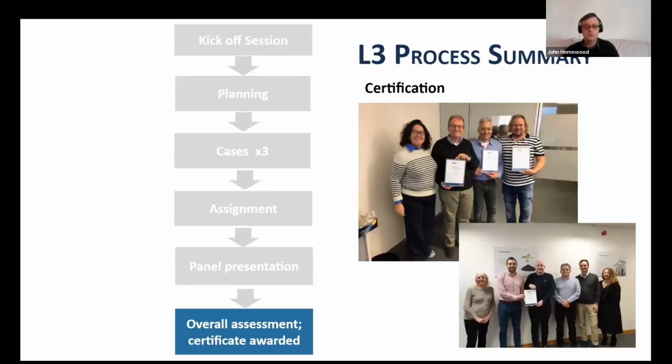And once that's done, you're awarded with a certificate. This picture here is a group within one organisation. It can be quite a powerful process. If there's at least a couple of you within the same organisation who want to go through this process, you add another dimension of reflection and self-learning when you've got somebody else going through the same process, because you can talk to each other and develop your thoughts a little bit more critically. Or more typically, the picture down here is an example of somebody going through the consultant-led level 3 process.